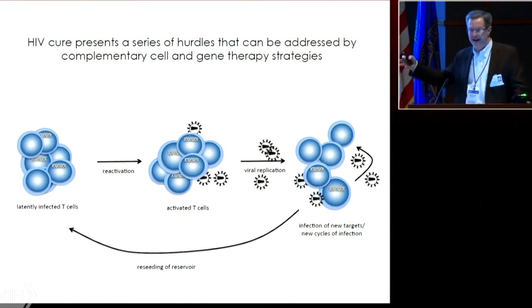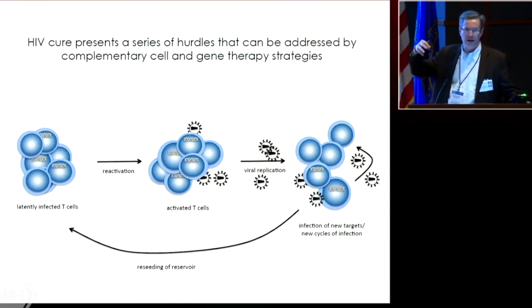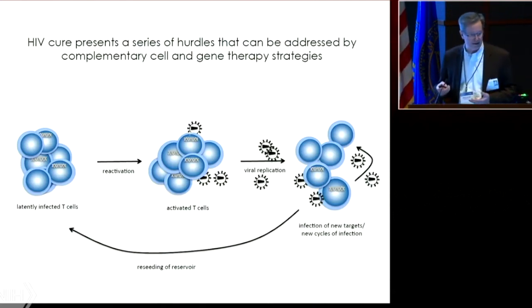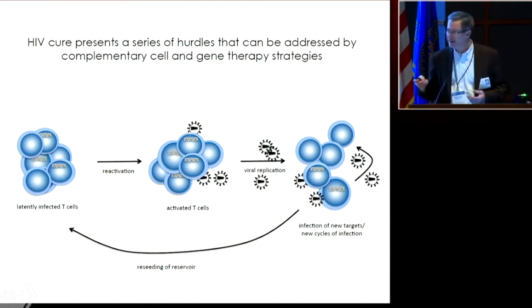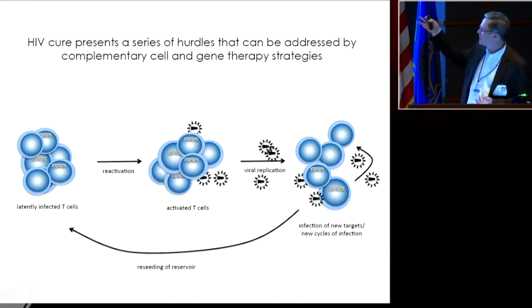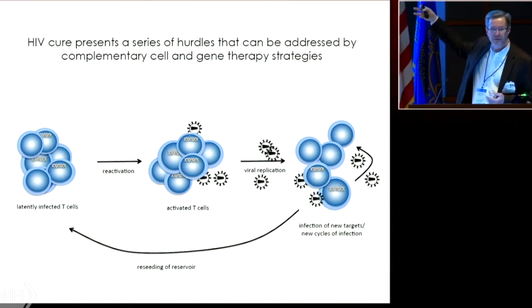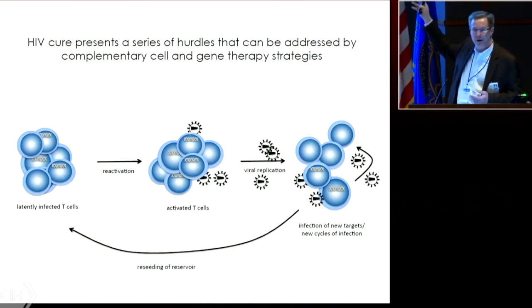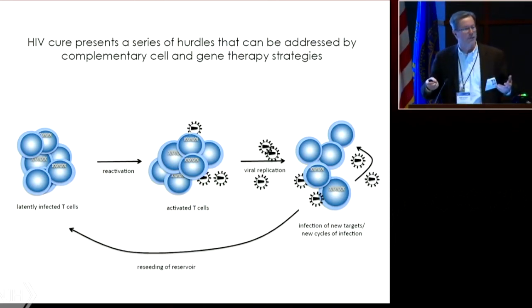So here's the schematic that I want to use to present our 3 lead concepts. On the left, we have a reservoir of latently infected cells. Periodically, these reactivate and begin to produce virus. Those virions can then go on and infect new cells on the right, building up a cycle of infection, or potentially reseeding the reservoir. And this is the process in which we need to intervene.